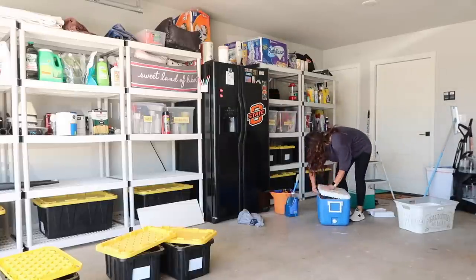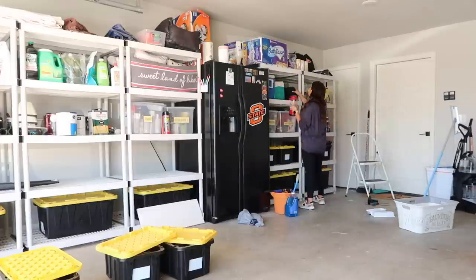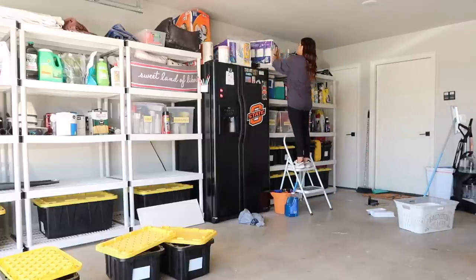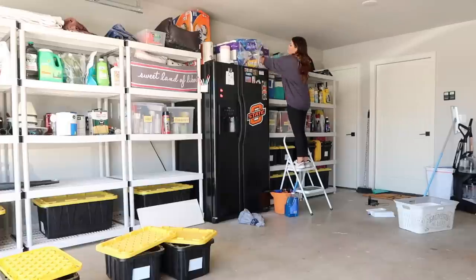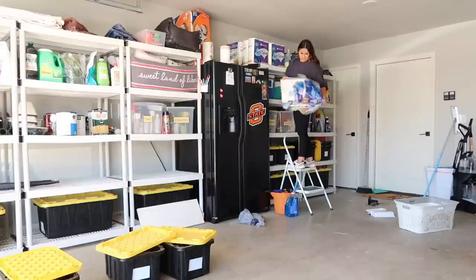I also like to store things within things if it's from the same category. So I have all these ice coolers. Instead of taking up the whole shelf or two shelves, I can just put them within each other. Then I know to check. I know there's all different sizes and I just need to open it up to look, and it helps save on space.